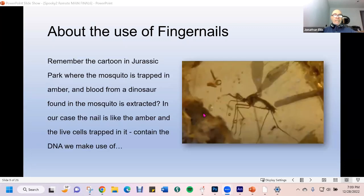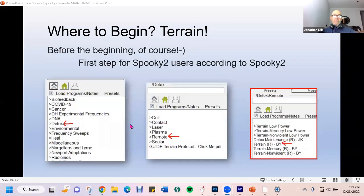Interesting. So there was that cartoon in Jurassic Park. Mosquitoes trapped in amber, the blood from a dinosaur found in the mosquito is extracted. Well, it's kind of like that for the DNA in your nail, right? It was inside the mosquito. The DNA we're making use of is inside the nail, not the nail itself.